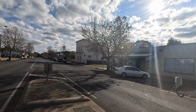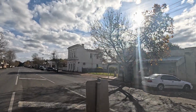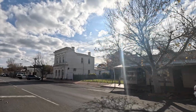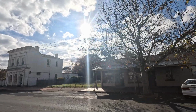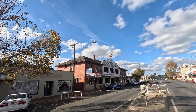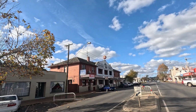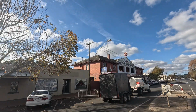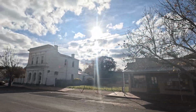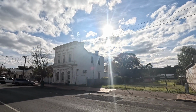Okay, I just stopped the camera for a bit there. A gentleman asked me, he had lost his phone from the back of his caravan, so I just stopped the camera for a bit. But here we are. I did take some footage of the National Hotel there. I could not find a date, so we will have to find that out again once I've researched the area.